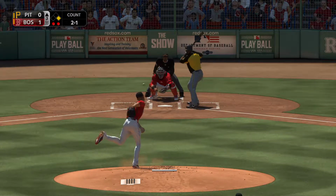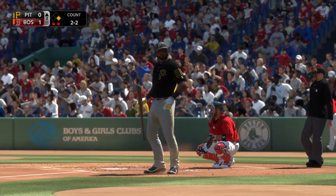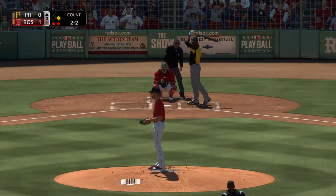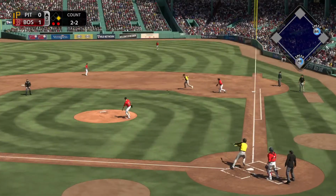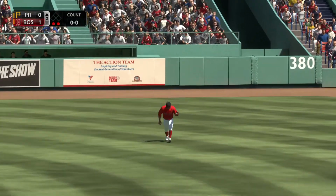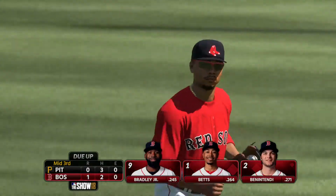And the pitch on 2-1. Swing and a little tapper. This one skied out toward right. Betts is under it, and he makes the catch for out number 3. One left for Pittsburgh. They still trail 1-0.